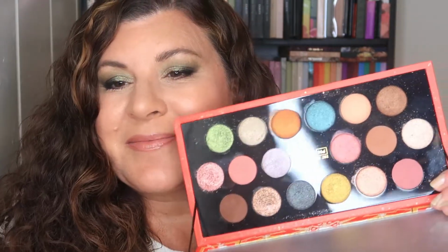This one's kind of cheating a little bit. This is a Pat McGrath palette. This was her Christmas palette from, I think, two years ago, Celestial Odyssey. Let's see, was this two years ago? Or is this last year? I think this might have been last year's. Last winter.